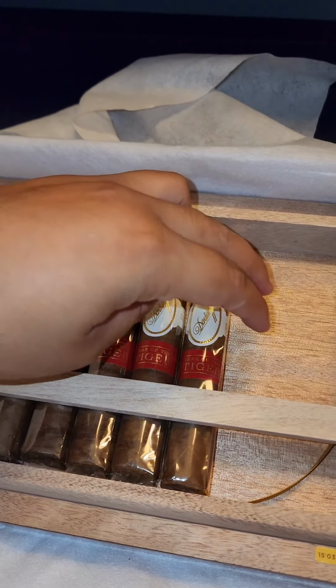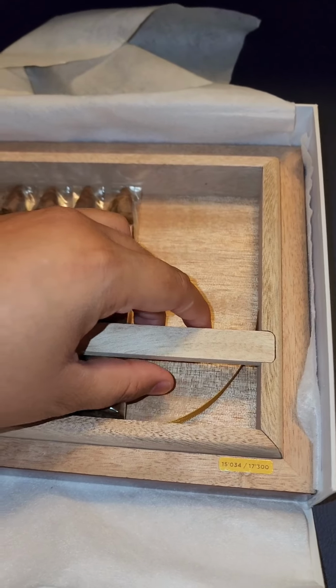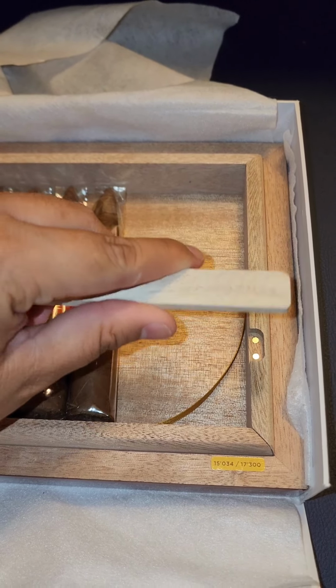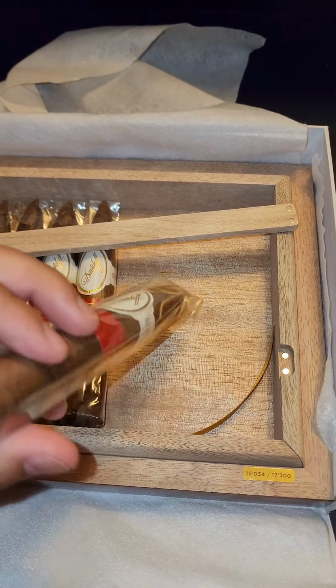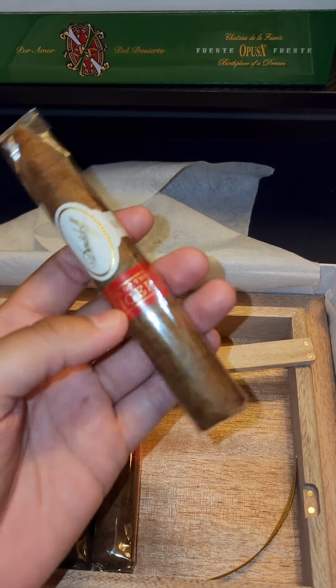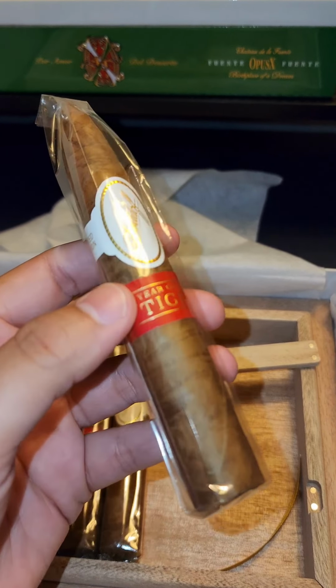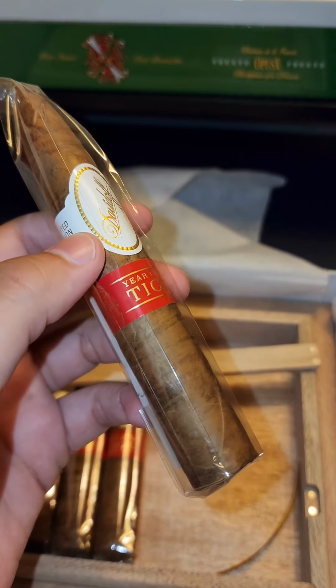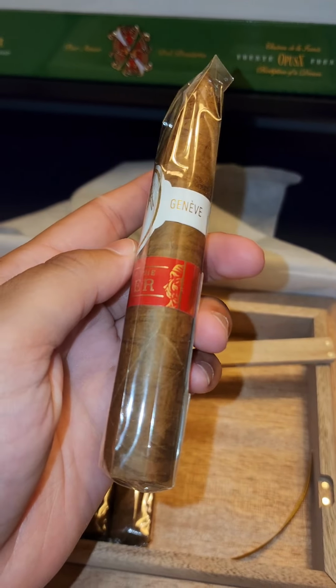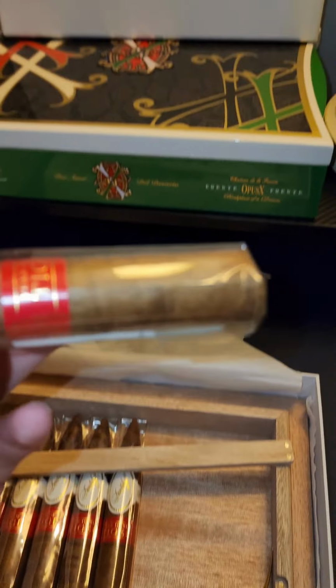Okay, so let's look at one of these cigars. Right here you have a nice old magnet on both sides of the cedar. Pop one of these out. As you'll find, this is not just any Davidoff. I mean, yes, this is a special series, but you see all those little stripes, those little slashes? I know it's a little tricky to see.